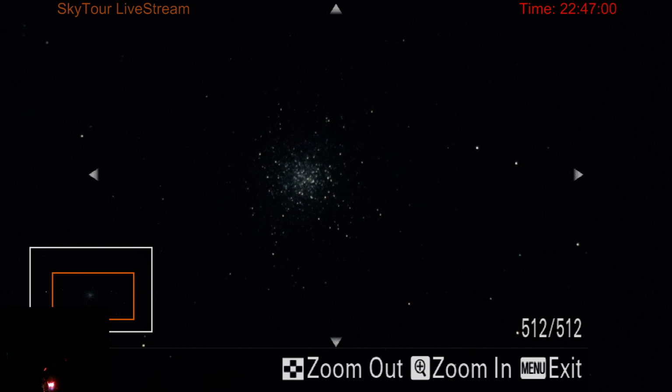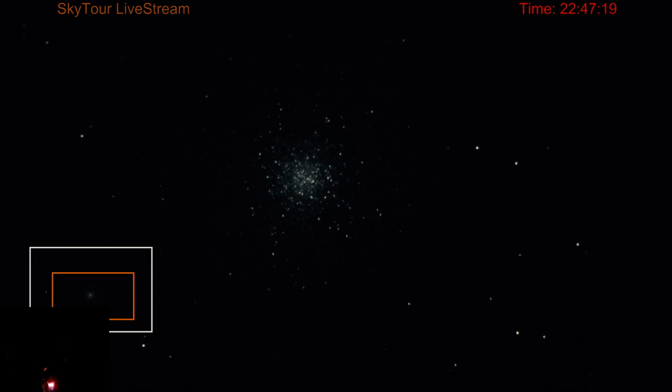And these globular clusters, as I said, can have several 100,000 stars. All right. Now, they're beautiful, and there are also some images that the Hubble Space Telescope took of this cluster, which are just gorgeous. And I'm just going to take another one just to give you an idea.